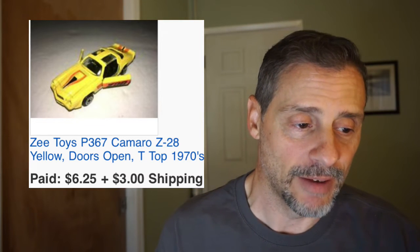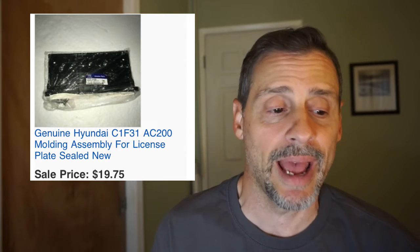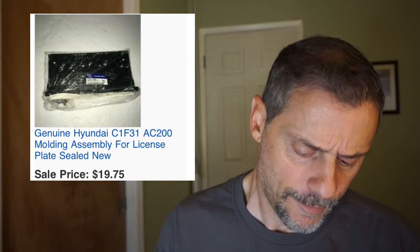$4 maybe, $5. Here is a genuine Hyundai molding assembly for a license plate. It's kind of the frame bracket that mounts onto a bumper of a car. It was still sealed new in the package. I found this at the bins. Paid $1 for it. It took 4 months to sell. Sold for $19.75 and I netted approximately $13.